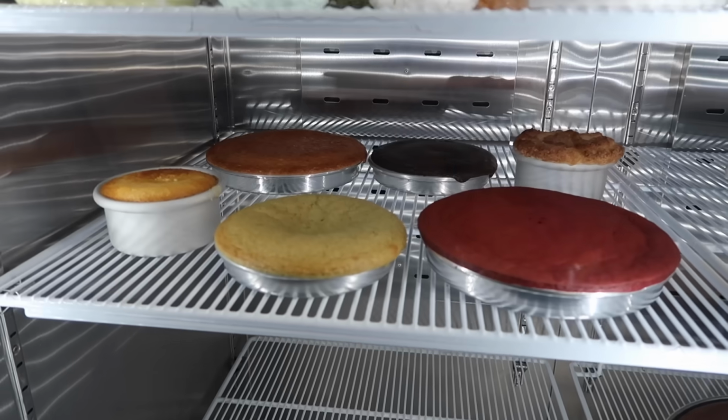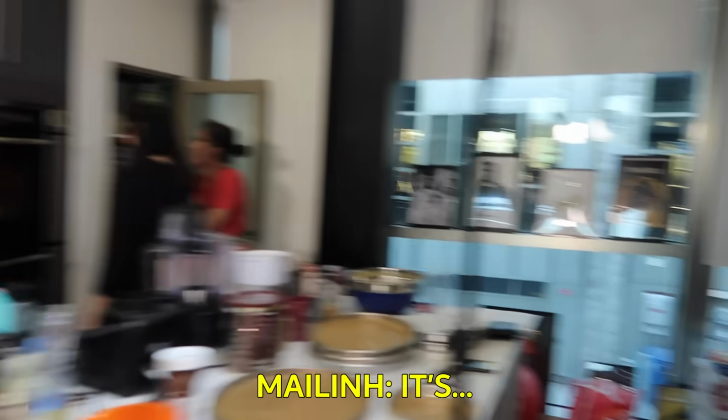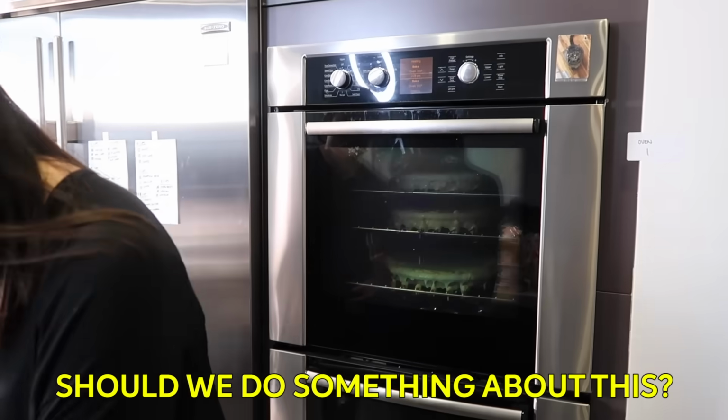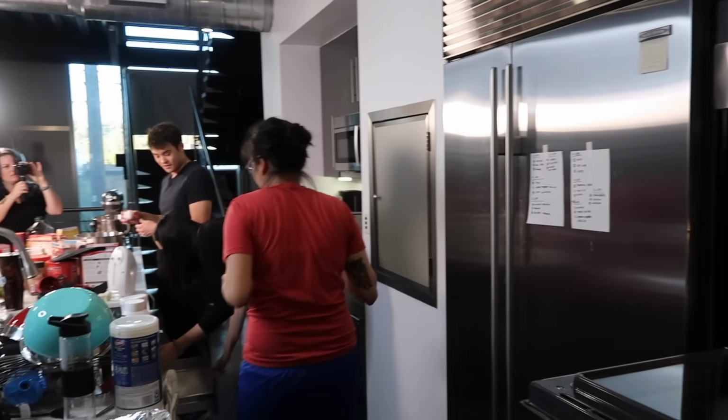Now, the upstairs oven is a little bit of a different story. Oh my God. It's all bad. Oh my God, it's crazy over here. Oh my God, it's going crazy over here. Should we do something about this? In general, I don't think it's a great oven. This is real problems right here.